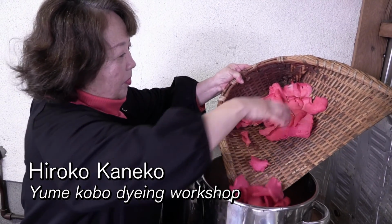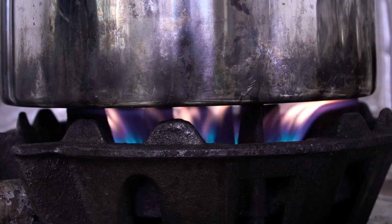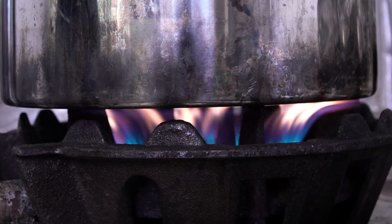We watched Mrs. Hiroko Kaneko dyeing a white silk scarf pink using petals from red camellia flowers.